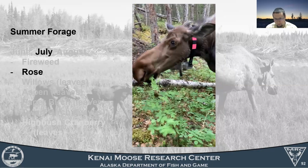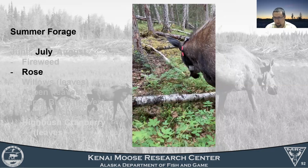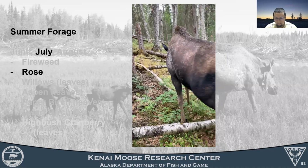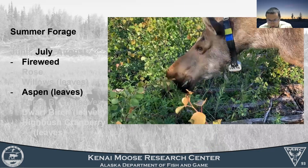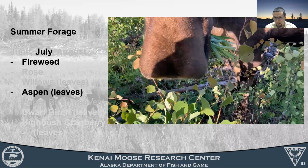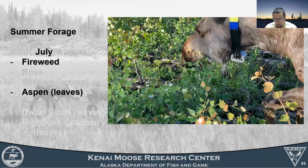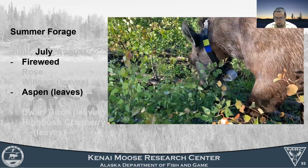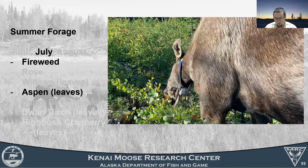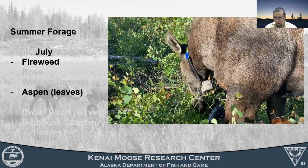Same thing for rose. Here's an animal browsing on rose. You can see the parts of the plant that she's eating. We're mimicking that same part of the plant when we're out sampling. Here's another example. Again, this one's eating a fireweed. You can see she raises her mouth up. She's taking off those tops of the fireweeds. But then she's also going to start browsing on those aspen trees, and you'll start seeing how they're stripping those aspen. So again, we're mimicking that same motion when we're collecting our samples, trying to get the same plant parts that these animals are eating during those times.